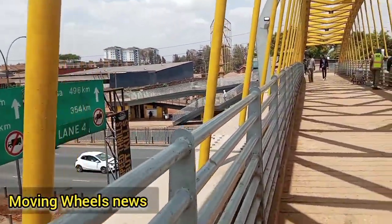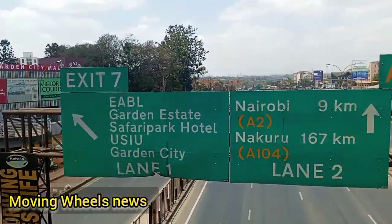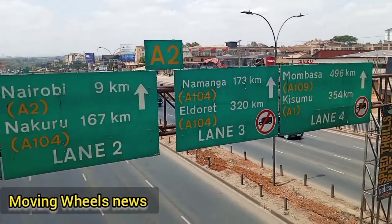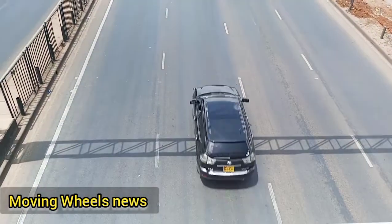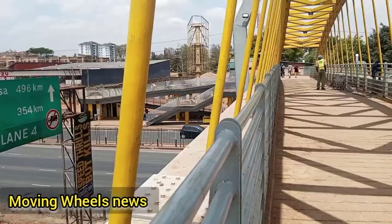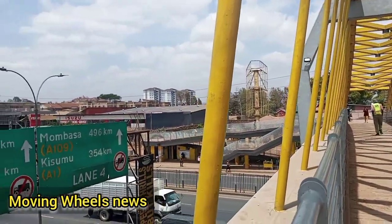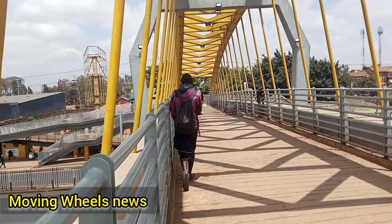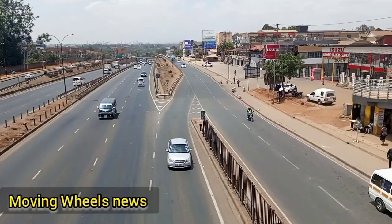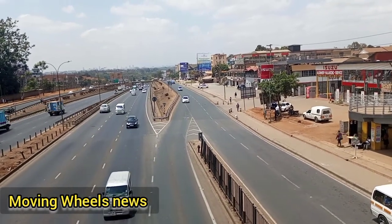I know there are many times when we don't want to use a flyover. It will take you some extra minutes, but it will save your life. So kudos to the government for constructing so many flyovers like this one. People are able to cross well, unlike before. Because before, to be honest with you, I lost a friend while he was crossing this road around this area. So it is good to have this kind of flyover.